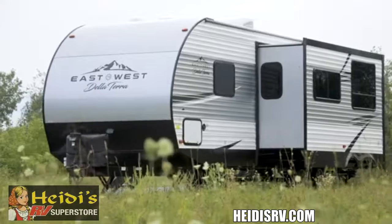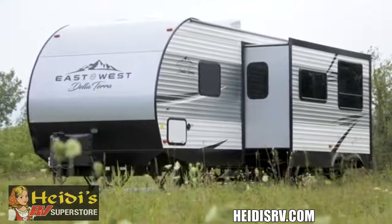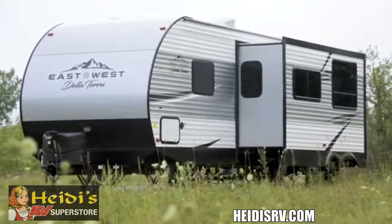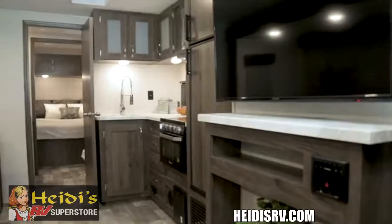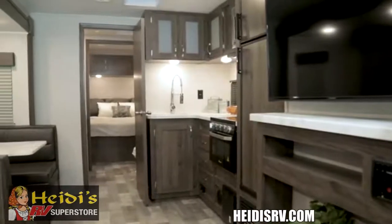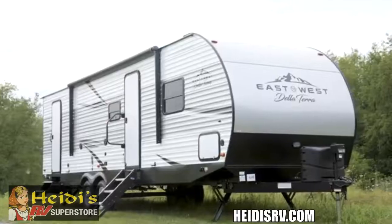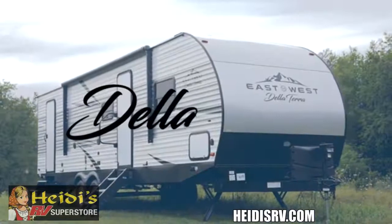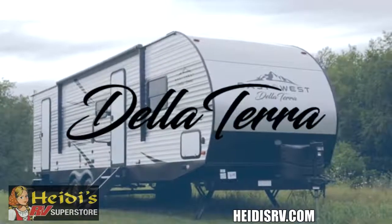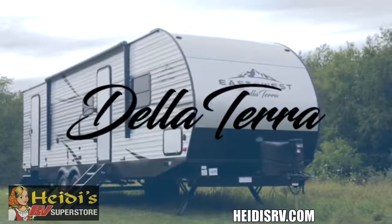Della Terra, from the Italian phrase meaning of the earth. At East to West, a division of Forest River Incorporated, our Della Terra brand brings the journey of a lifetime to your front door in the 2021 East to West travel trailer, the Della Terra. Shown here are the 312BH and 271BH floor plans of the Della Terra series.